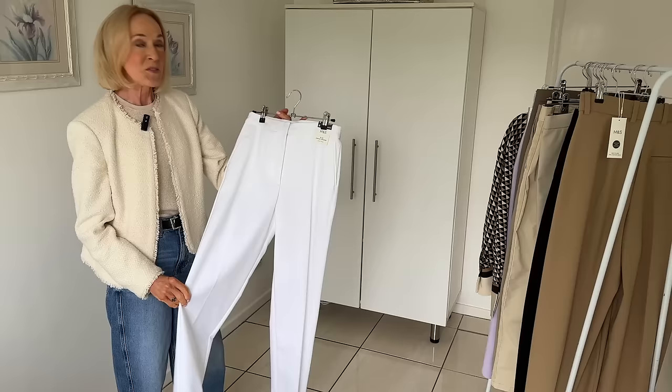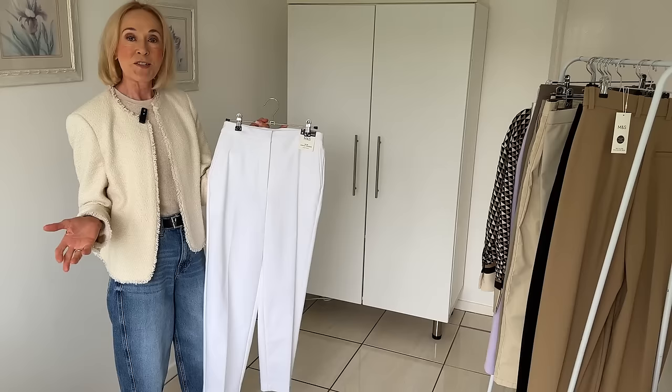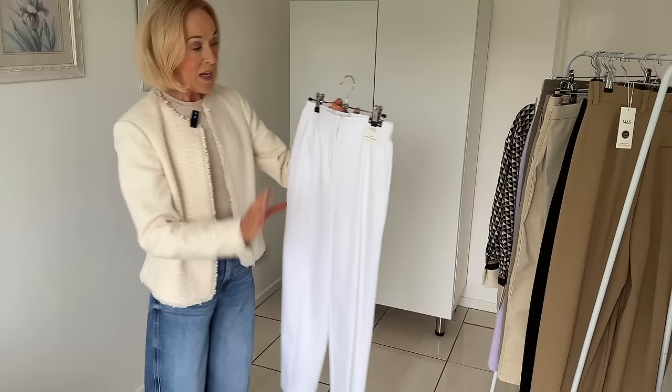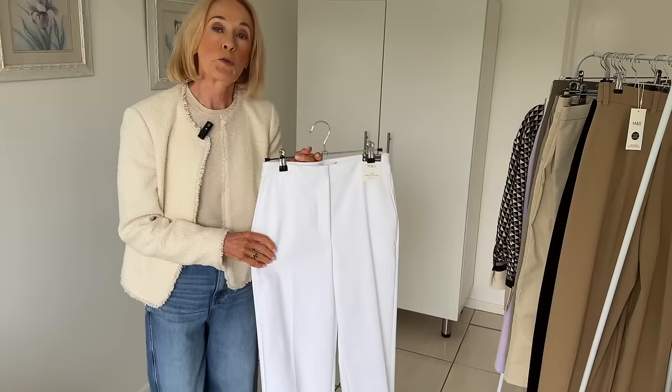Okay, these are the same trouser, but these are in white. I just wanted to show you some different options. They come in a range of colours, but these two were particular standouts for me because they just evoke summer, spring, summer. Very exactly the same. So you've got the same pocket detail here, very plain down the front, very plain down the back. Now, I picked these up in a size 8 short.